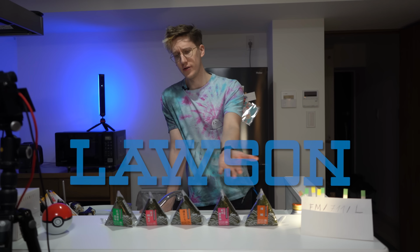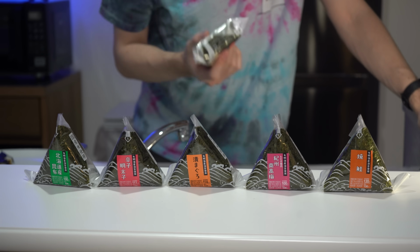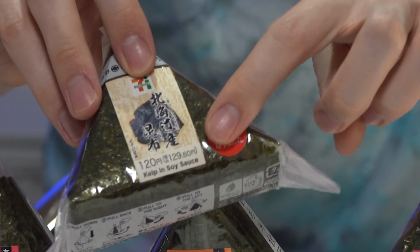Next up, we're going with Lawson. These are the mystery onigiri, because while normal onigiri, okay, I'm saying normal, but most onigiri, like in every other supermarket, has text underneath saying what this is.